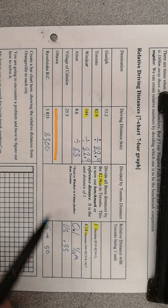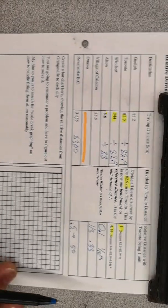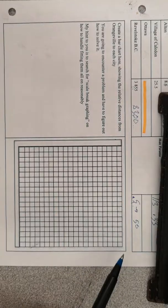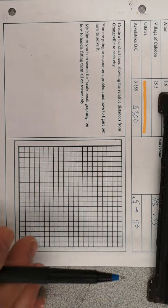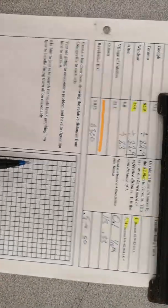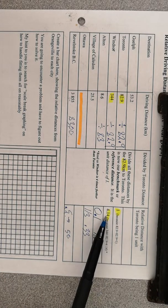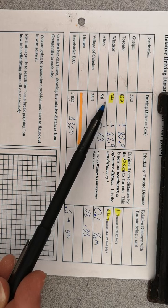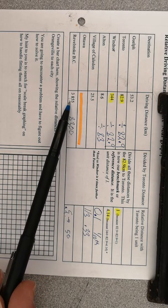Now when you go to graph this, Revelstoke I put on there to purposely mess you up. When you go to graph it, the mistake you're going to hit is there is no way you can graph the numbers from 0.1 to 50 on the same graph. All of these numbers that you calculate up here are going to be between 1 and 4. Look at it. Windsor is the second furthest city. Oh, and that'll be Ottawa, all right? And Revelstoke is the one sticking out.